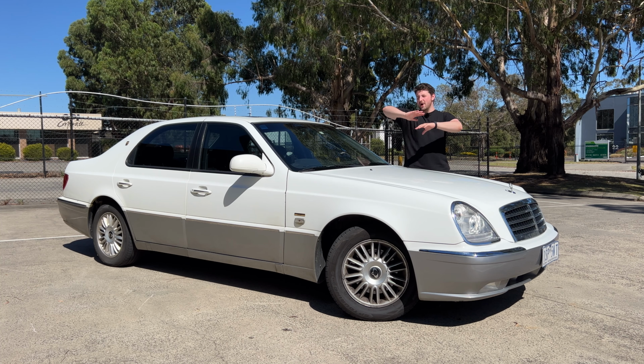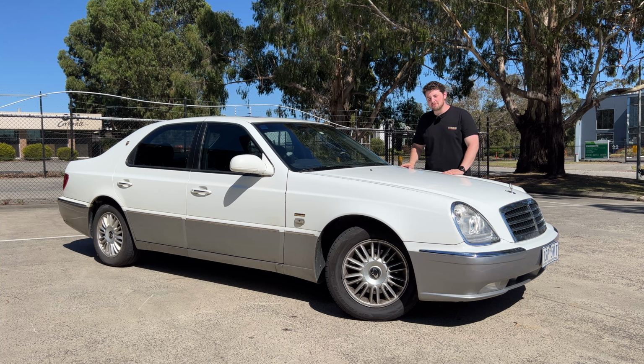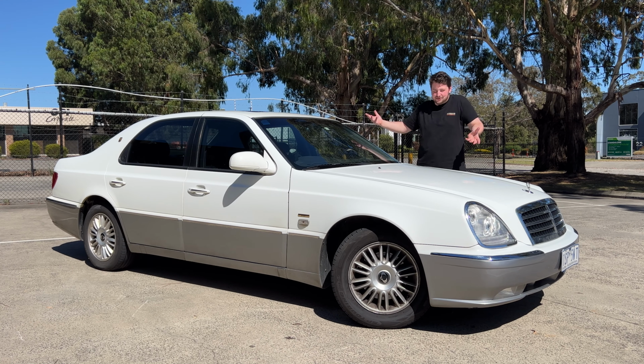So yeah, I love the way that this thing looks. Would I call it a chick magnet? Probably not, but I think it looks awesome. It's so quirky, so weird, it's right up my alley.